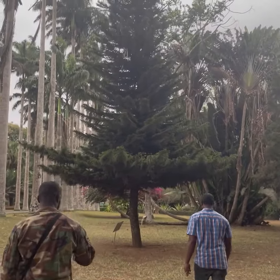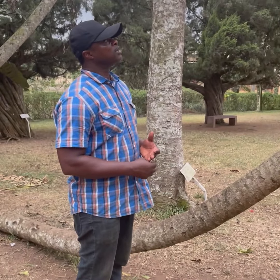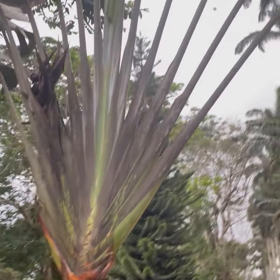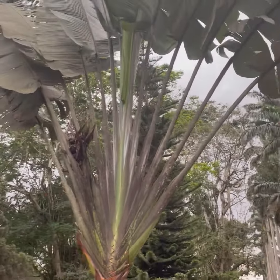Use a sharp knife or a very sharp stick to pound the top of this palm tree. So the water that comes out of it, you can drink it to quench your thirst. Wow. It's clean water. Yeah. It's from Madagascar. Its origin is Madagascar. You can also get water from it.